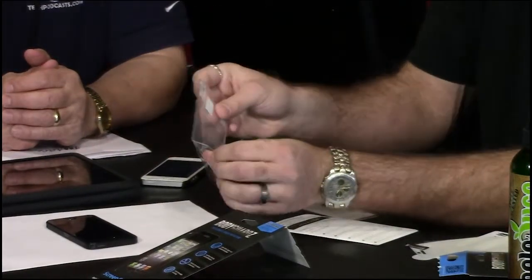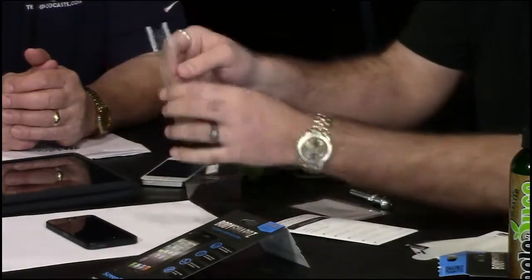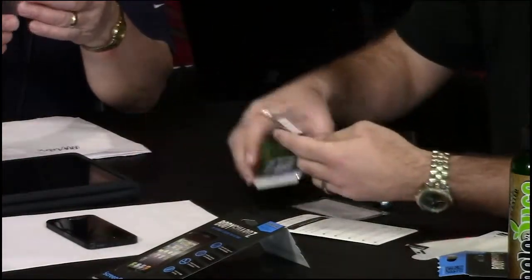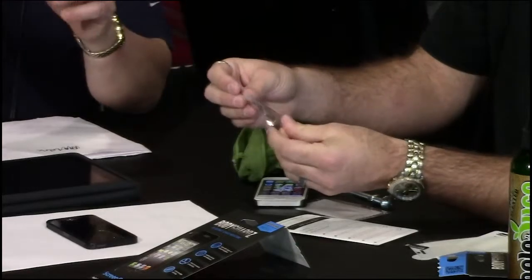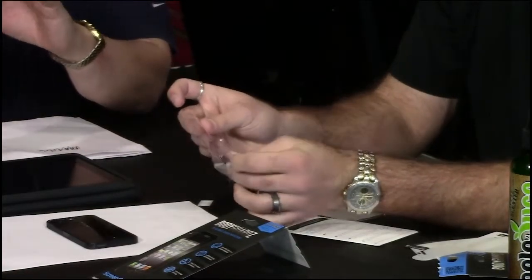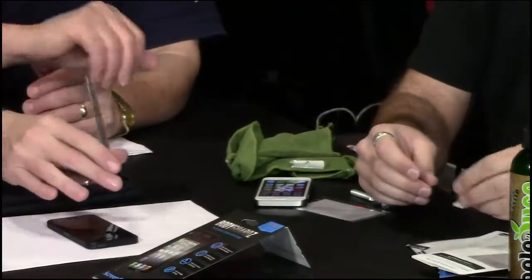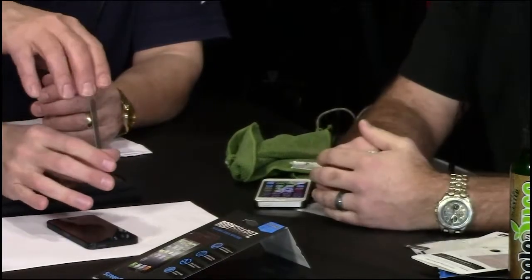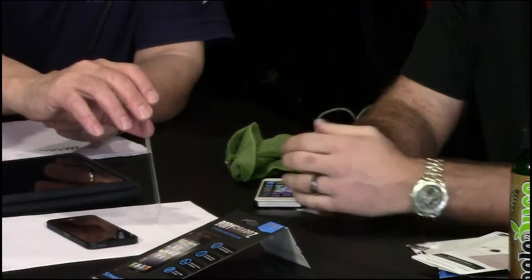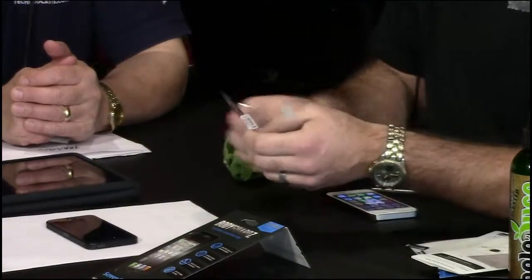So here we have the actual product. You can see and feel just how thin that is. Wow. And because it's glass, I'm feeling like I'm handling it really gently. Sure. Look how thin that is. All right. So it has adhesive then that's prepackaged? Yep, there's an adhesive layer, and it comes with a microfiber cloth.